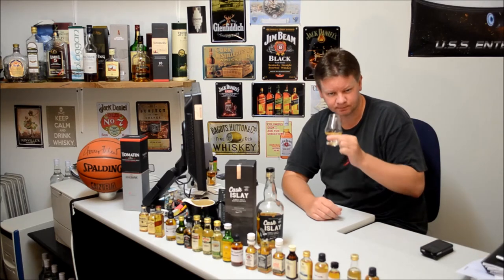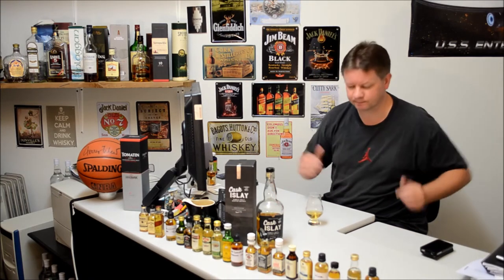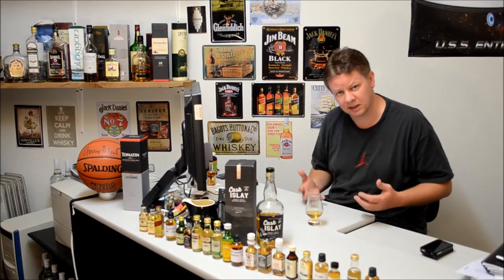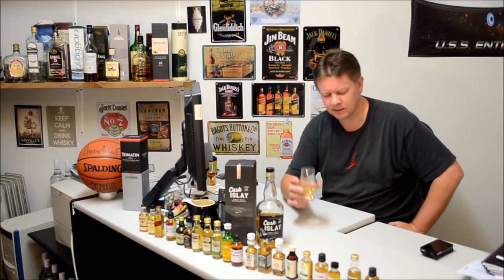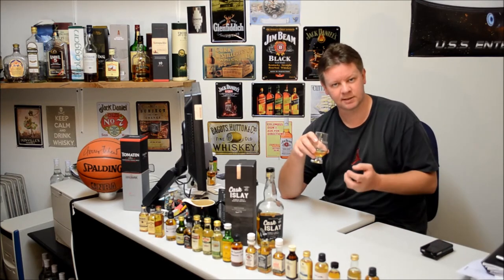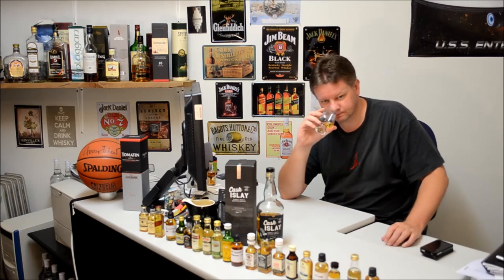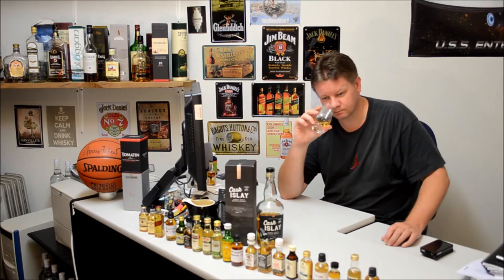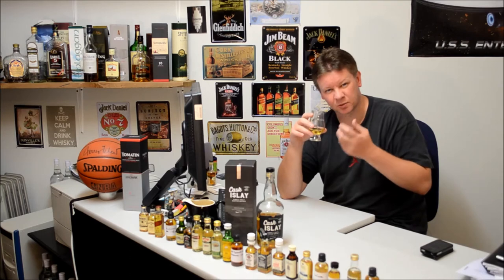On the nose, sometimes with the Islay reviews, I really want to say there's peat followed by some smoke, followed by some peat, and a little bit of smoke. But the secret is taking your time, let it sit, and try and get past the smoke. So what else is there? What else can you smell? Block out the smoke. In this one, there's peat and smoke, followed by fruity vanilla. So you can get the sweetness, the fruit, vanilla, that sort of smell coming through.